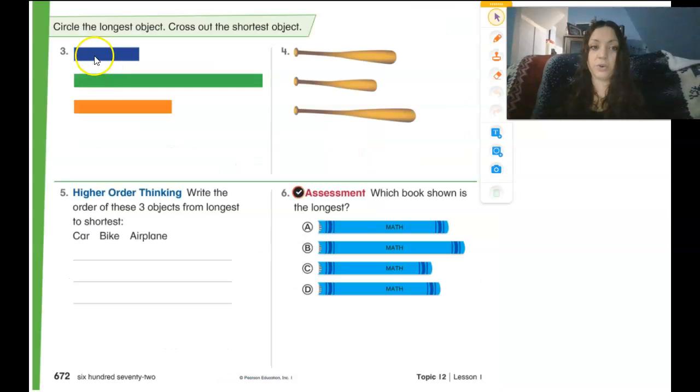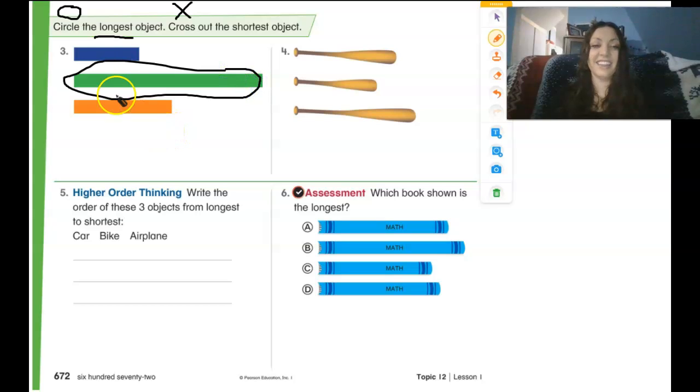Then on the back, you are going to circle the longest object and cross out the shortest. Okay, so I'm going to put a circle above the circle word so you know it. So let's do number 3 together real quick. The longest object in number 3 would be this big long green line, so I'm going to circle it. And my shortest object is the blue line, so I would cross it out, okay? Then you are going to skip number 5, and I do want you to try number 6, okay?